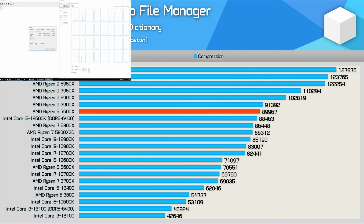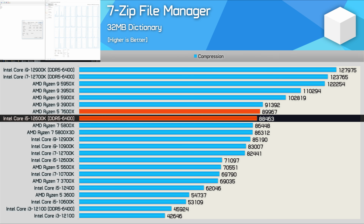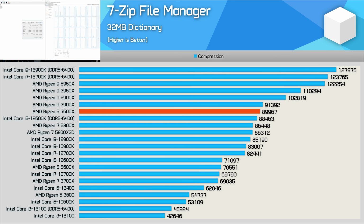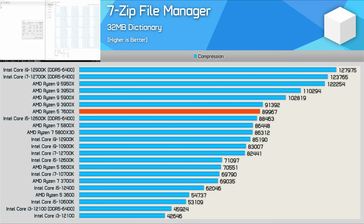Moving on to the 7-zip file manager compression test, we again find very strong performance from the 7600X, and in fact, this time it's able to edge out the 12600K even when pairing the Intel CPU with DDR5 6400 memory. And this performance also saw another 28% uplift from the 5600X, as it was slightly faster than the 5800X and 5800X 3D. In fact, we're really looking at 3900X performance here, which is insane given that CPU packs twice as many cores. Yeah, they are Zen 2 cores, but still, very impressive stuff.